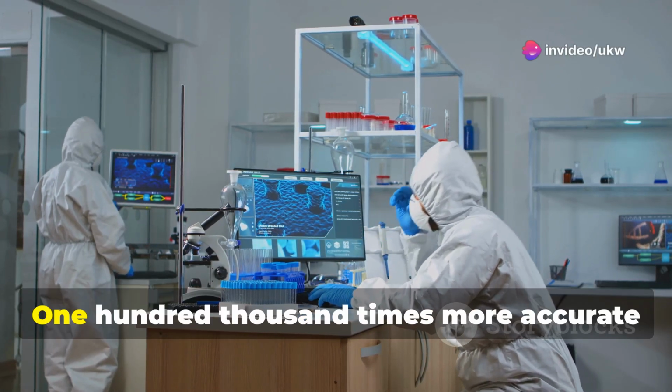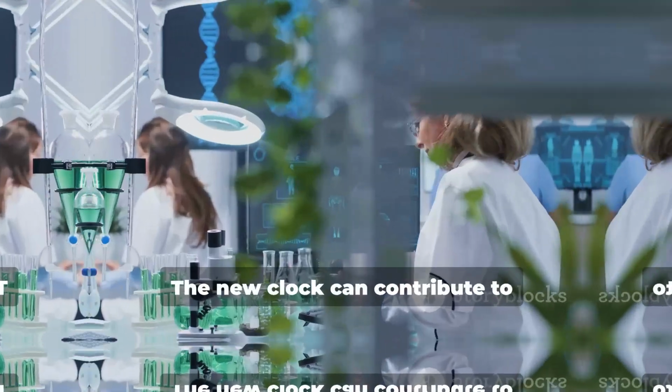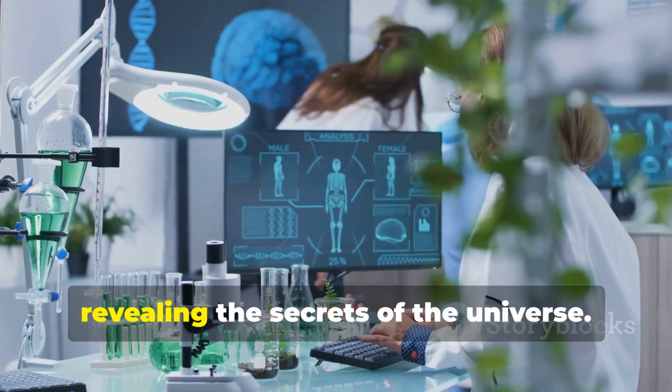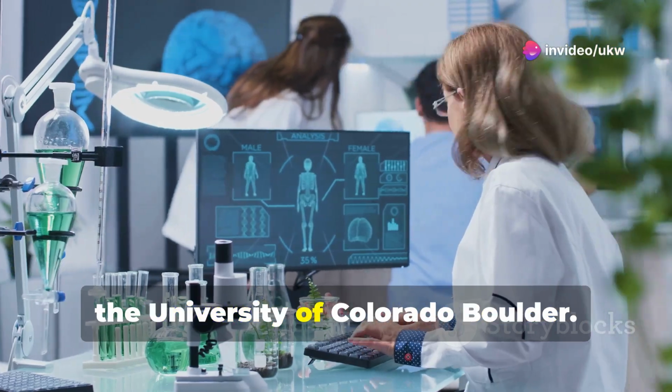Nuclear clock, 100,000 times more accurate than atomic, and may reveal the secrets of the universe. The new clock can contribute to revealing the secrets of the universe. This significant development comes from the University of Colorado Boulder.